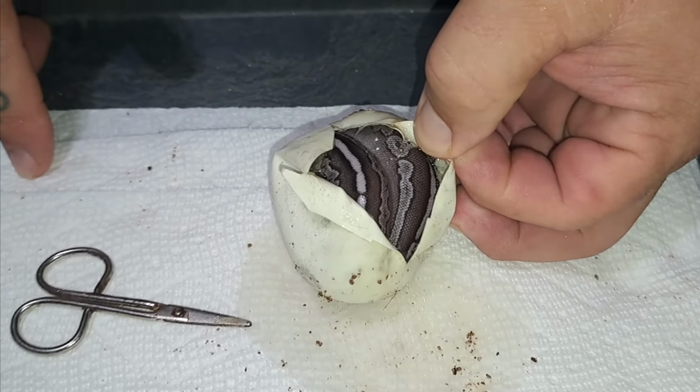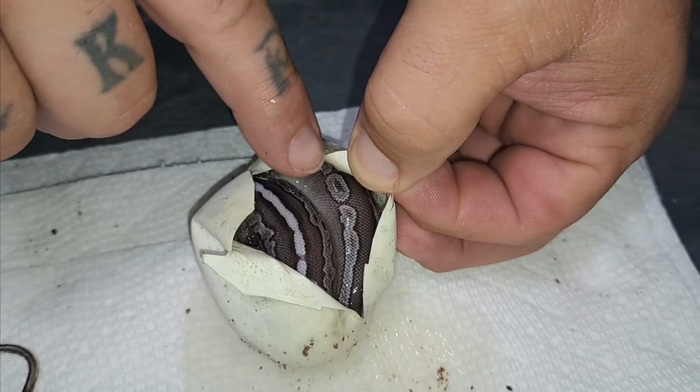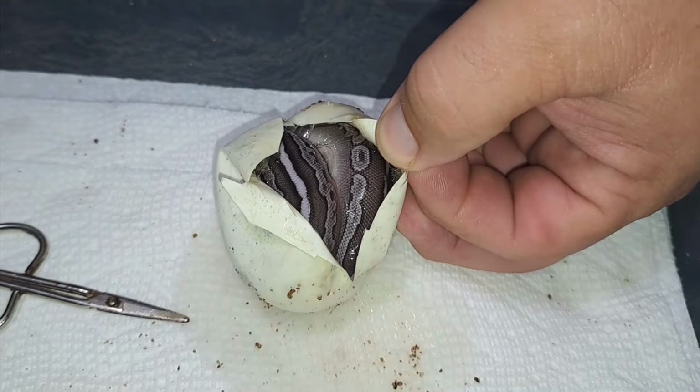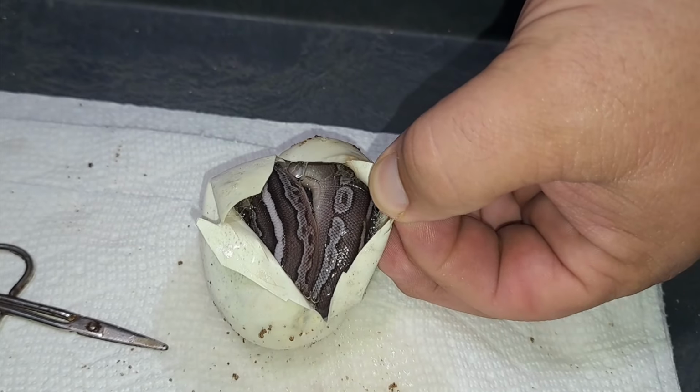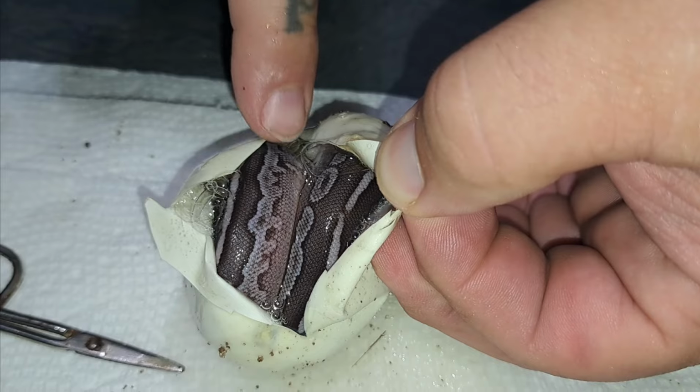Ooh, look at that tail. Wow, wow, wow. Yeah, I think there's Phantom on there, too. Yeah, because it's got a purplish tinge. Stretching out everything so much, too. Man, that's gorgeous. That's cool. I like that a lot. Look at the size on that thing. That is nuts.